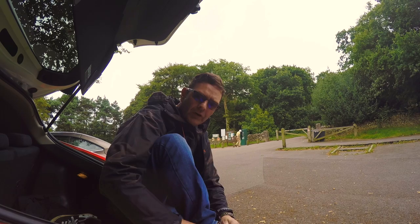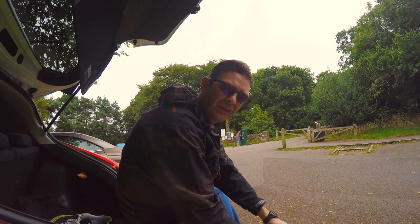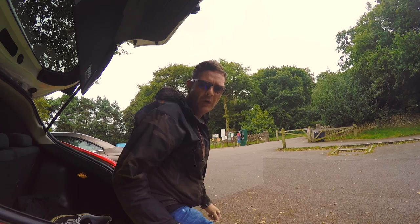So I've got the Canon 5D Mark III, the 17-40mm L lens, and that's it. I'm travelling light. It's the first time I've been out in about 6 weeks, so I'm feeling a little rusty, a bit unfit, so I don't want to overdo it.